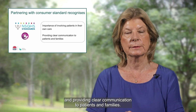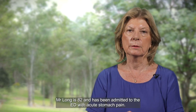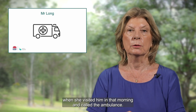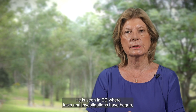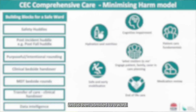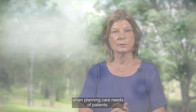Mr. Long is 82 and has been admitted to the ED with acute stomach pain. A neighbour noticed that he appeared unwell when she visited him that morning and called the ambulance. He lives alone and mobilises with a wheelie walker and appears confused. He is seen in ED where tests and investigations have begun and is then admitted to a ward. The CEC Comprehensive Care Minimising Harm model provides components to be considered when planning care needs of patients.